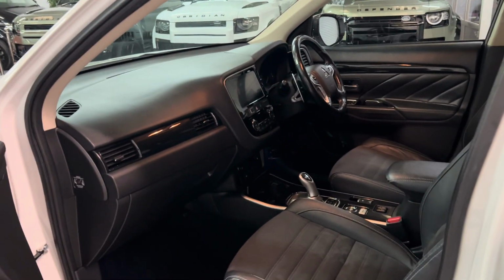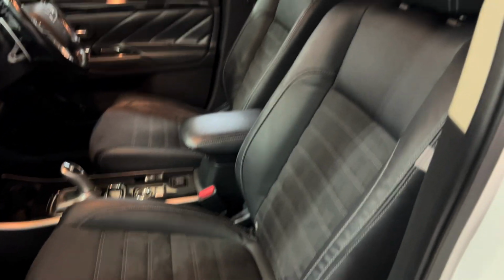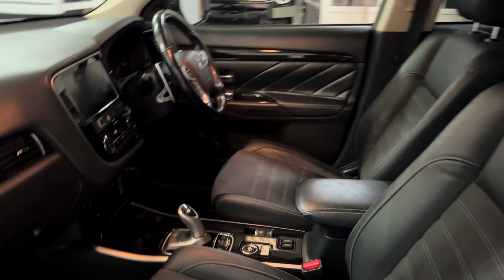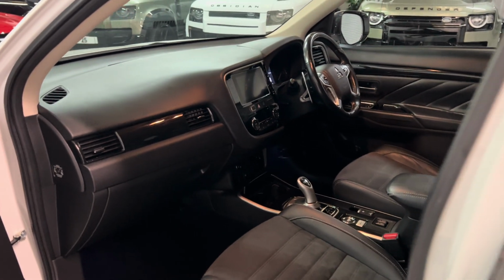Automatic gearbox with paddle shift gear change. Got heated front seats and reverse camera and cruise control.